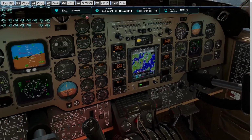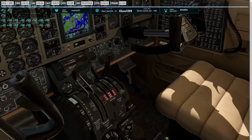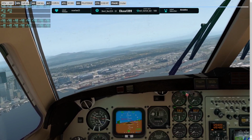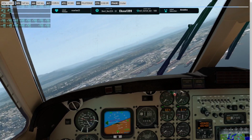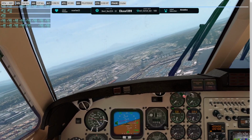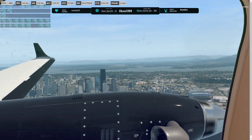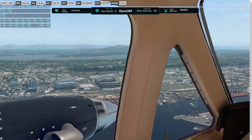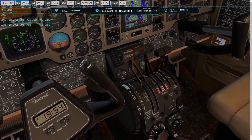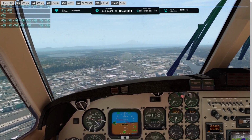Alright. 1,000 feet to minimums. Gear traveling. Condition levers, props full. Flaps full. CenturyLink. Cool. Let's take this, pulling to the right. Helps a little bit.